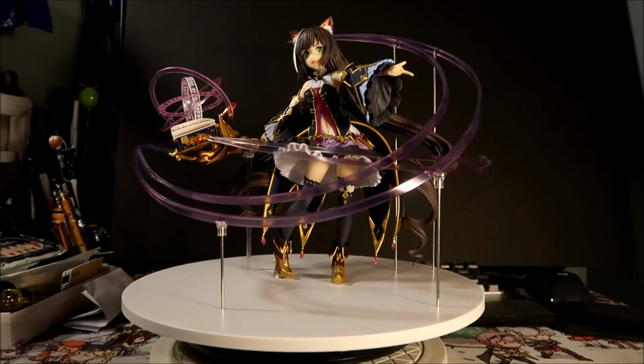So okay, the figure itself is really, really good. I think this is my first Furyu scale figure. I might have another one, I can't remember, but this is part of their F:NEX line, and I guess that's their scale figures. Like I said, Furyu normally does prize figures.